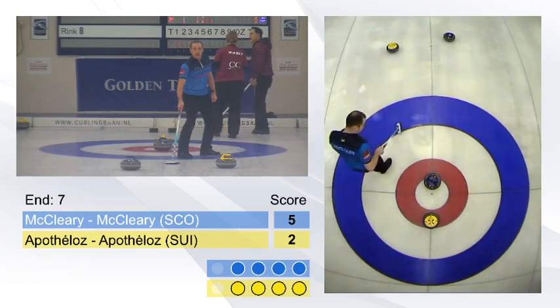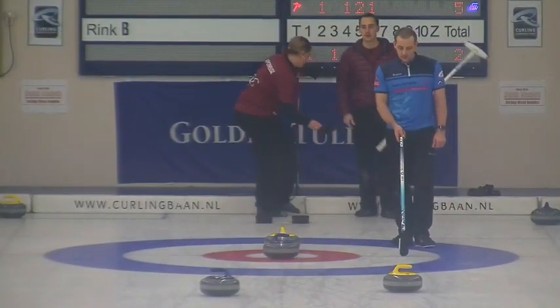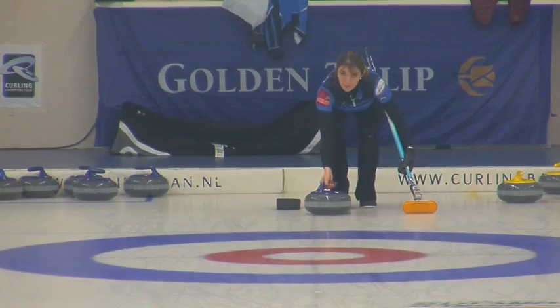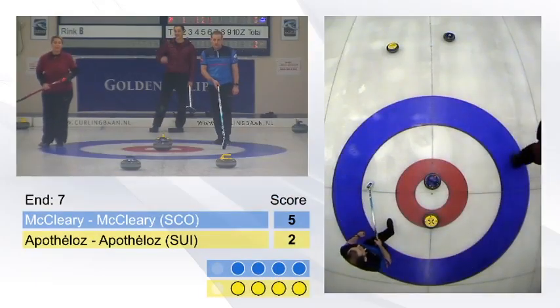Well, coming out with 2 corner guards isn't such a bad thing, I guess. And the Scots are going to replace that guard. That side.